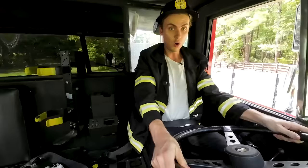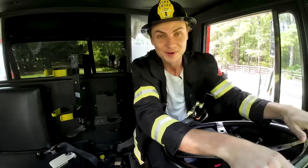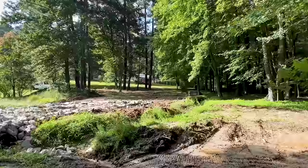Here goes nothing. Woo! This is gonna be a bumpy ride. This might be a fake firefighter hat from the party store, but this is a very real fire truck and a very real mission. Let's drop it in the gear and do this thing. Oh my gosh, I can't believe we're about to do this. Oh, I am so nervous. We have never built a bridge before. We are not licensed to be doing this kind of stuff.